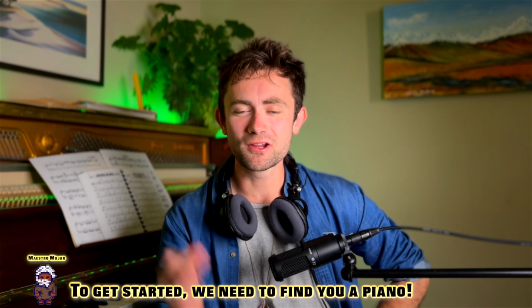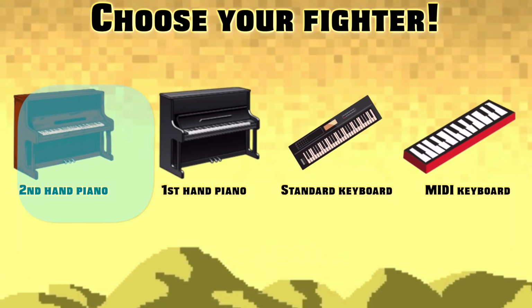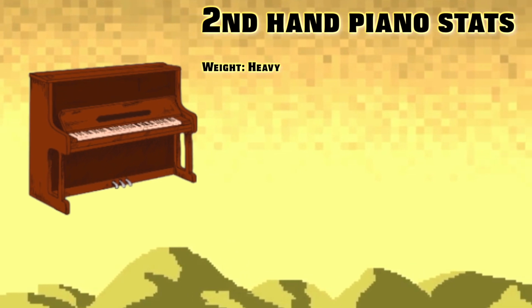The first step on this quest is to find a piano or a keyboard to learn and practice on. Let's look at some of the different options that you have available. The first option is to find a secondhand piano. It's quite common for a lot of people to hand on their pianos for free. It's quite a hassle moving a piano, okay? So this is actually the first complication that I wanted to mention with a real piano, is it's quite hard to move a piano. I mean, look at this thing.